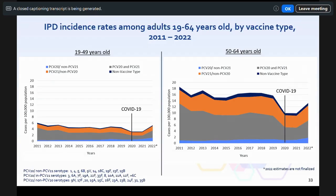These graphs show the incidence of IPD among adults aged 19 to 64 years, grouped by vaccine type from 2011 through 2022. Ages 19 to 49 are shown on the left, and ages 50 to 64 are on the right. Rates of IPD caused by PCV20 and PCV21 serotypes shown in gray, PCV21, non-PCV20 serotypes shown in orange, and non-vaccine serotypes in dark blue all remained relatively stable in both age groups during the years preceding the pandemic, 2014 through 2019. And although the rates in these vaccine types did decline, as mentioned, during the pandemic, they're returning to pre-pandemic rates in both age groups in 2022. Next slide.